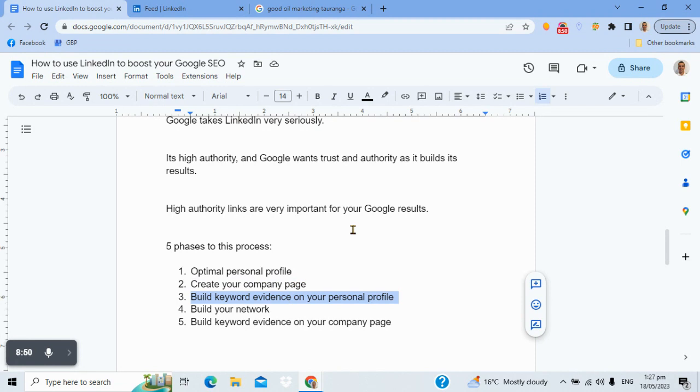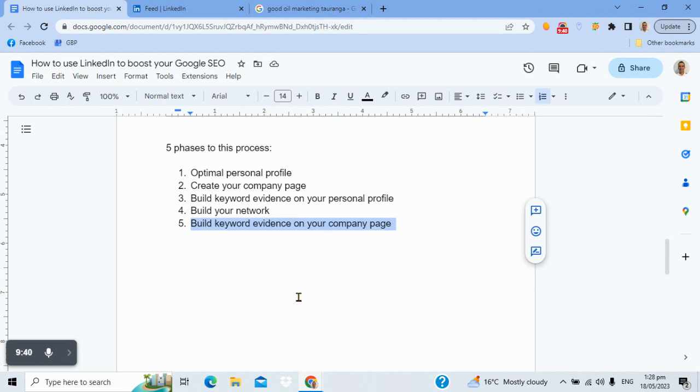Phase 3 is to build keyword evidence on your personal profile. At this point, I assume you know your keywords and phrases that you want to rank for. I assume you have a very clear avatar for yourself, your name, your main phrase you want to rank for, all that stuff. So we can start building evidence on your personal profile about those words and phrases. Then we'll talk about building your network, because that adds depth to the Google experience with LinkedIn, but it'll also help your business in the long run. I think it's an important step to back up all of this. And then we'll talk about building keyword evidence on your company page, much like step 3, but for your company page. So let's get into the work.